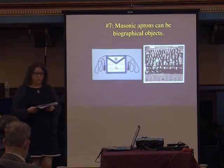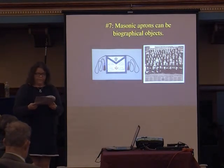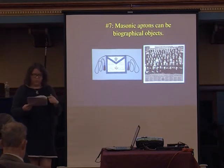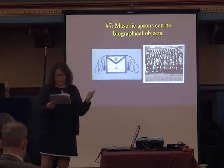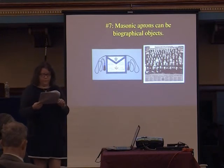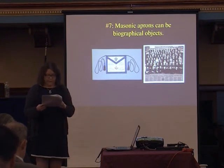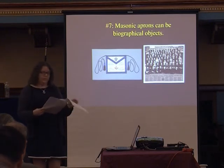This apron, which was owned by Carl Leonard Lidfeldt, dates to 1911, after he was initiated into all 4 bodies of the Scottish Rite. According to the inscription under the flap, Rochester, New York's Valley Lodge number 109 presented the apron to Lidfeldt when he was raised a Master Mason on May 31st, 1910.